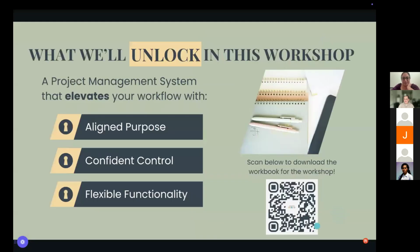I love it. So what we're going to unlock in this workshop is a project management system that elevates your workflow. So what does that mean? It means that we want it to have an aligned purpose, be confident in controlling what's going in and out of our project management system, and then it obviously being flexible and functional for your workflow. A lot of times we try to fit into a certain mold when it comes to project management systems, and then it doesn't quite work for us, or we run into a hurdle, and then we leave it and let it be, and it just piles up on each other.